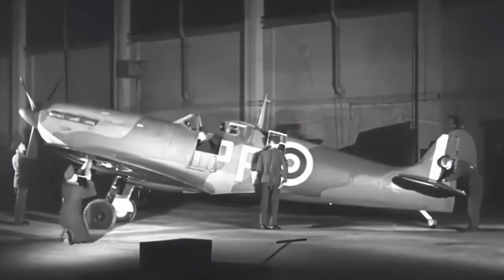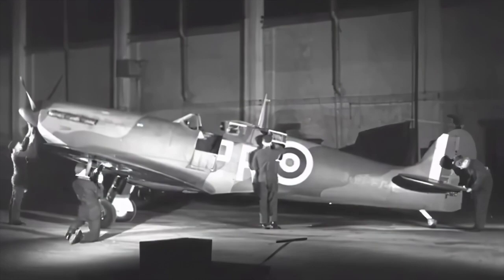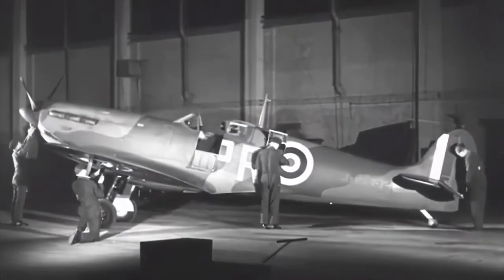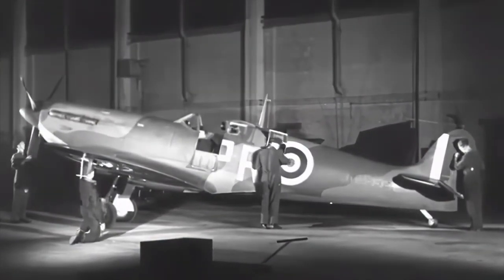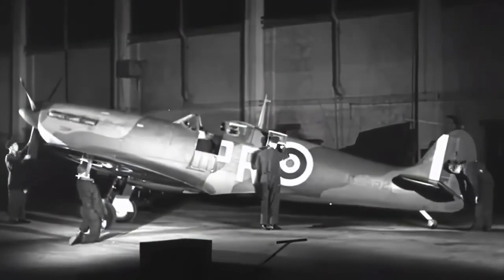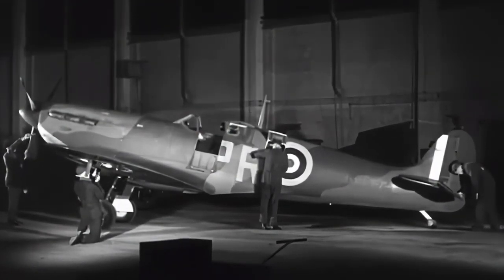A night bombing squadron will probably adopt a different routine from that of an Army cooperation squadron, in which the conditions are different. In this film, it's been necessary to show the flight mechanic, flight rigger, wireless operator, electrician, instrument repairer, and armourer carrying out their inspections separately. Normally, of course, they would all work at the same time.